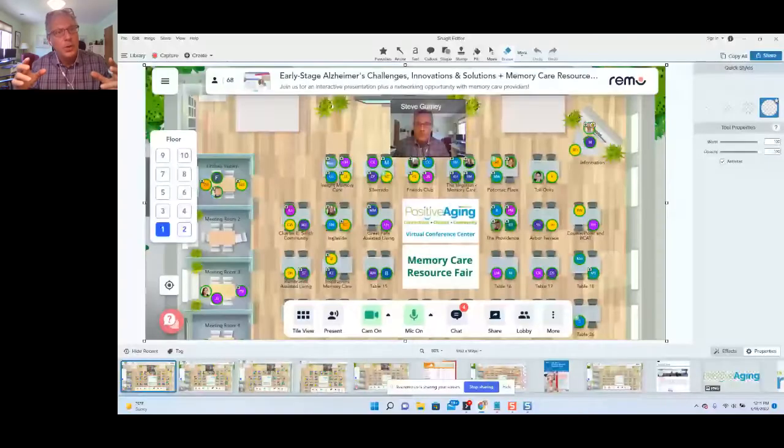Let me share my screen before I bring up Lindsay, because I want to familiarize you with this platform and how it works. What you just left was Floorplan Mode, which you can see on the screen. In Floorplan Mode, think of it as attending an event like in the good old days. You come into this big conference room and you can sit at any table where a chair is open, and talk to the people at those tables.